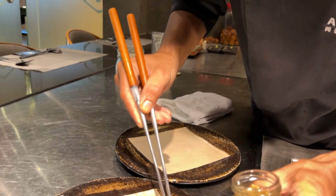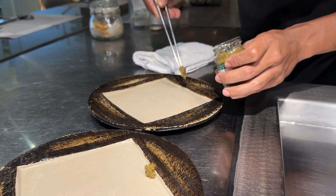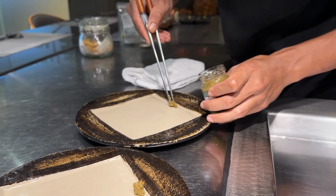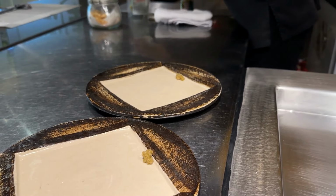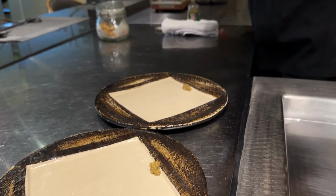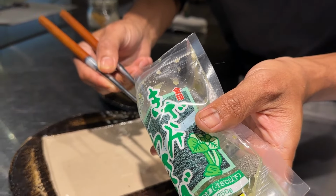Kosho. Japanese citrus. Shiso kizami wasabi, wasabi stem.